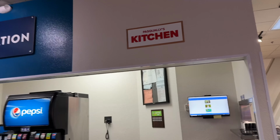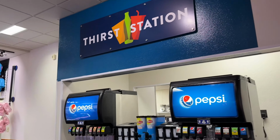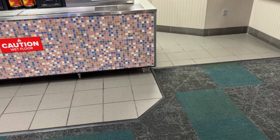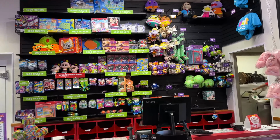Alright, before we were interrupted, here they have the Pasquale's kitchen sign above where the kitchen is, and then to the left of that they have the thirst station sign with the soda machines and the caution wet floor sign. However, they did not get the wood floors here. It's a very small area, but they still have the old tiles like they used to have. Then here they have the smaller prize counter with the U1 sign, and it's very picked through. They went through a lot of prizes recently.